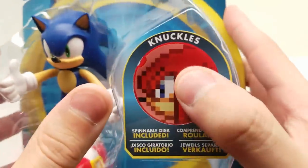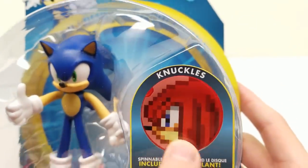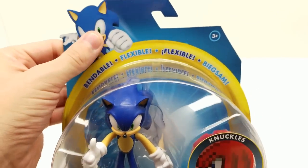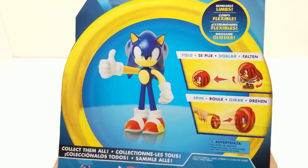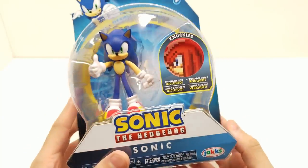So it has this style right here. It lets you know about this little spinnable disc right here. This one comes with Knuckles, and it's kind of like this, I guess, 16-bit pixelated. And right here, look at this wonderful Sonic picture. And I can't wait to get them out so we can see exactly how bendable and posable these are. Okay, so let's open them up.